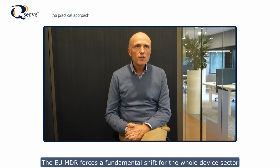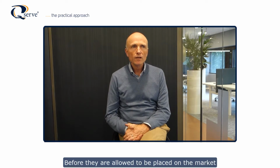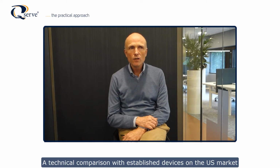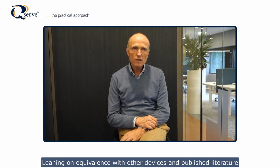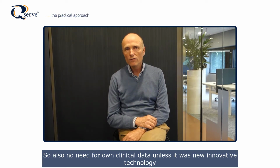The EU MDR forces a fundamental shift for the whole device sector. In the pharma sector, companies have been used for many years to the fact that products require clinical validation before they are allowed to be placed on the market. In medtech, the 510(k) process in the US, for instance, is the most common route to obtain market approval and leans on substantial equivalence, a technical comparison with established devices on the US market, and thus typically no need for extensive clinical data for your own devices. Also in Europe, with the MDD up till now, most established devices could obtain CE certification, leaning on equivalence with other devices and published literature, so also no need for own clinical data, unless it was new innovative technology.